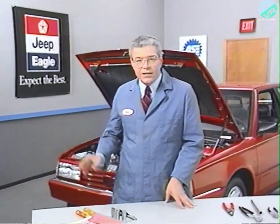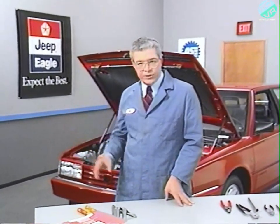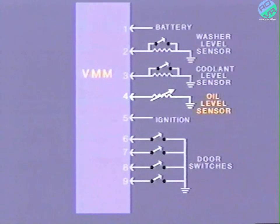Okay? The third input is the oil level sensor. But again, this sensor is only found on 1988 and 1989 models, mounted on the right-hand side of the engine.